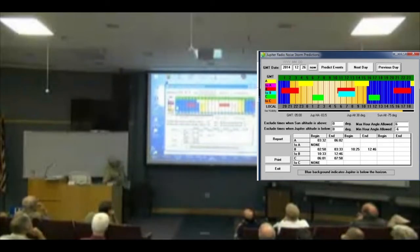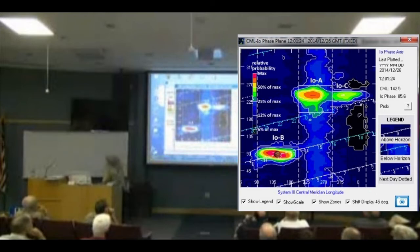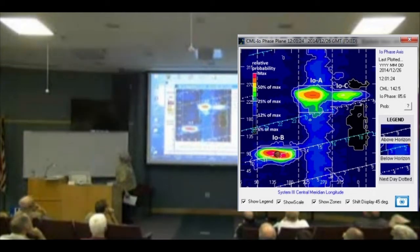So let's say I wanted to see where Jupiter was going to be in the B region. If I right-click on that and show available views for this time, these other views that we had over here, and most importantly this one, should shift to that. So there, see, Jupiter is in the B region. Not a very good chance of hearing it there. We can find out the probability by putting the mouse on it.